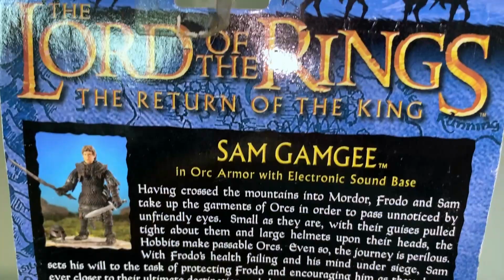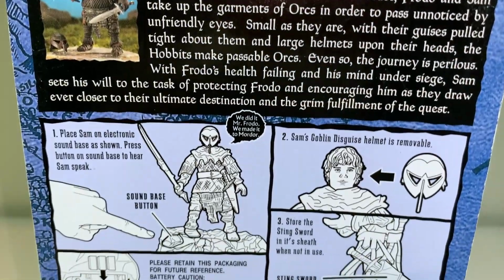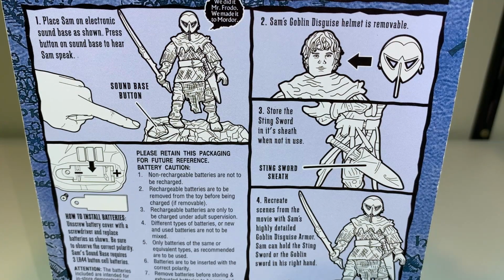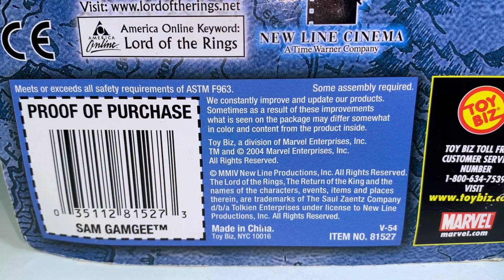The back of his box here shows us some more details of the toy, up close description there, and details on how to work his current features. He's got a couple of weapons and a helmet and the interactive display stand. He was dated as releasing in the year 2004, the year after the movies ended.